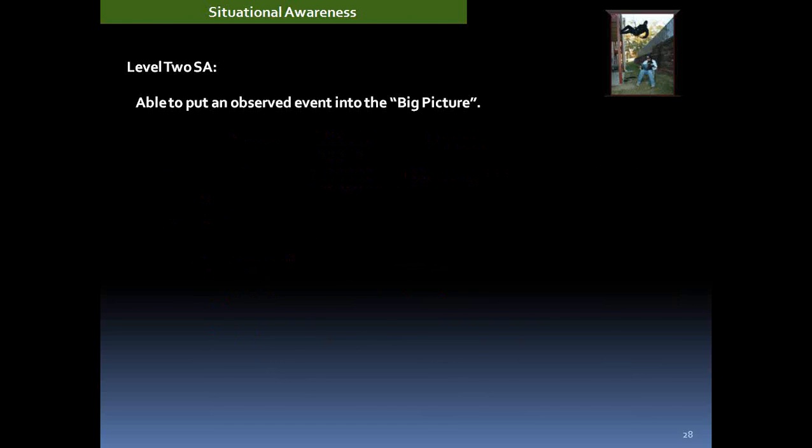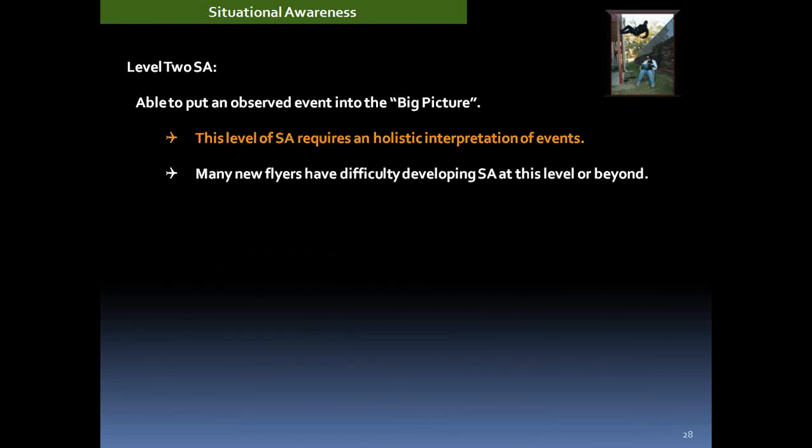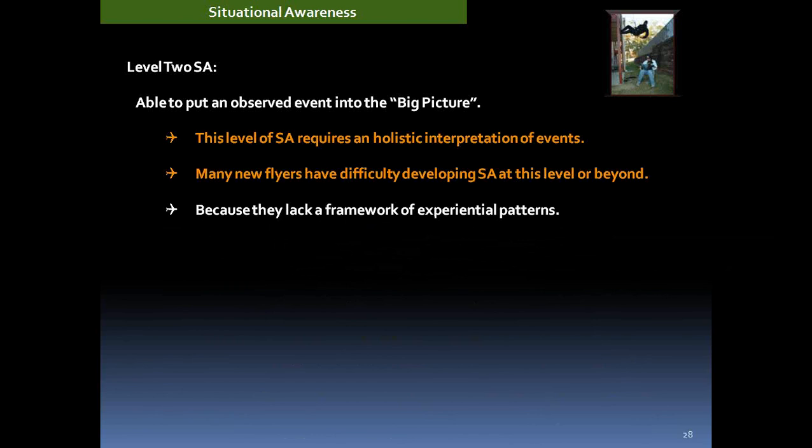Still with level 2 SA, putting the event into the big picture. This level of SA requires a holistic interpretation of events. Got to have that big picture, got to see it all. Many new flyers have difficulty developing SA at this level or beyond because they lack a framework of experiential patterns. New aviators can build this framework by experience.